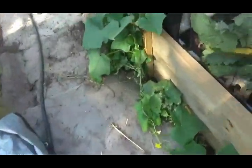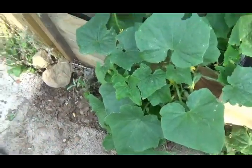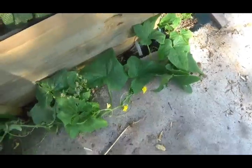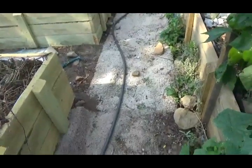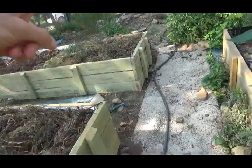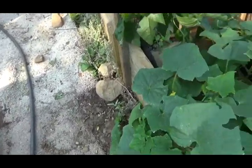How about the Dollar cucumber over here? I finally weeded it. It was kind of just growing on the weeds that were over here. I took all the weeds down, and I'm kind of encouraging it to go that way, because this way we're going to be, well, we have been and we're going to continue to be moving the wheelbarrow back and forth, so I do not want the cucumber to grow that way and accidentally get crushed.